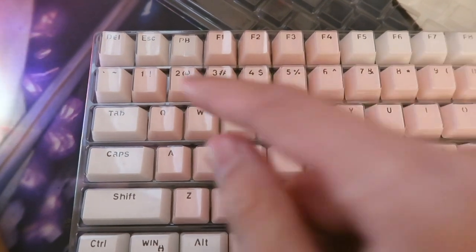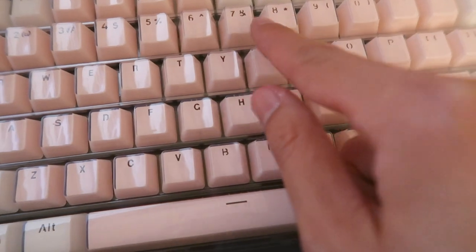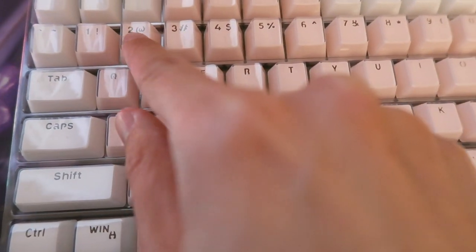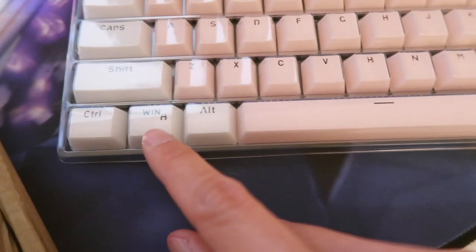I just realized all the symbols are so janky. What is happening? The 8 looks janky, the and, the hashtag symbol, the at, oh my god, they look hella janky. What is going on? They're cute, but they're just like, what is this?